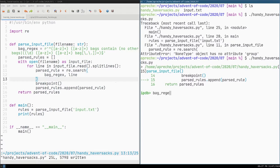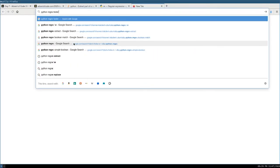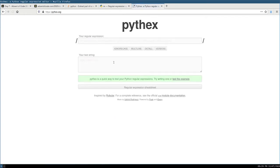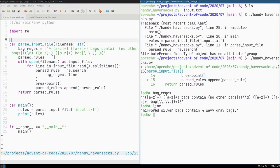Okay, so the bag regex. Cool. The line: mirrored silver bags contain gray bags, period. Okay. Let's use a tool online to test our regex. Python regex tester. Here's one. Your expression, and then your test string, the mirrored silver bags with the period.